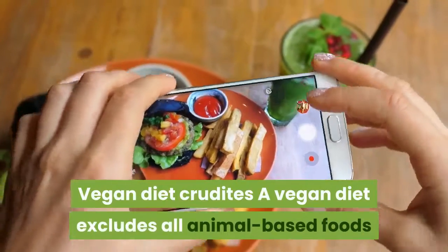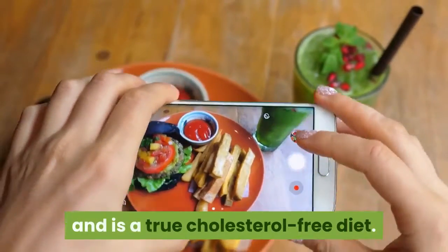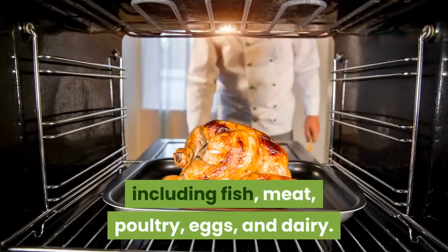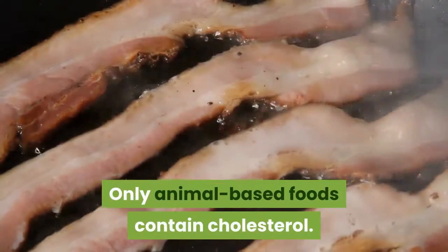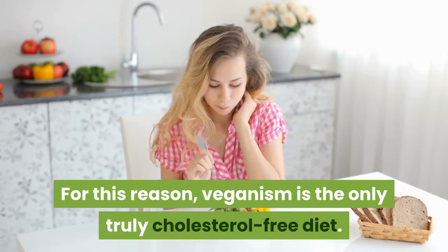Vegan diet. A vegan diet excludes all animal-based foods and is a true cholesterol-free diet. A vegan diet prohibits eating animal-based foods, including fish, meat, poultry, eggs, and dairy. Only animal-based foods contain cholesterol. For this reason, veganism is the only truly cholesterol-free diet.